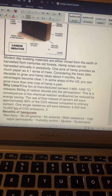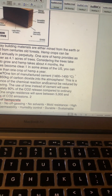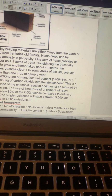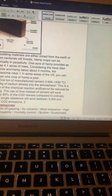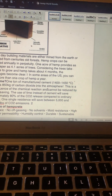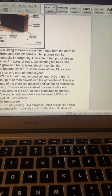Let's just continue on. Modern day building materials are either mined from the earth or harvested from centuries old forests. Hemp crops can be harvested annually and perpetually. I think they might have messed that up, but anyway, let's continue on. One acre of hemp provides as much paper as 4.1 acres of trees. With statistics like that, a good government would be like, okay, this is stupid, we're cutting down trees for no good reason, we have hemp. But again, we don't have a good government, we have a bad government.